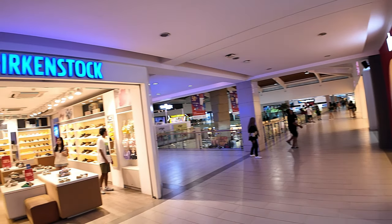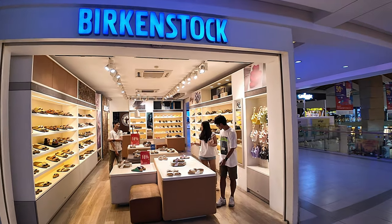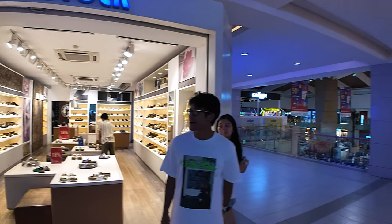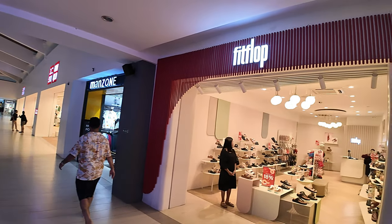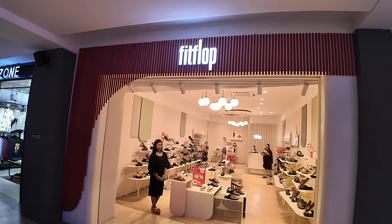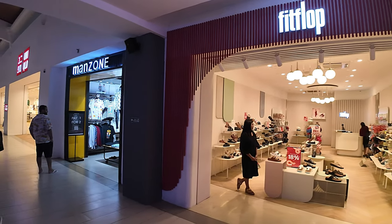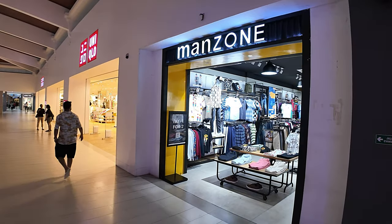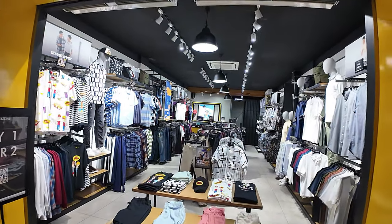Opposite that we have Birkenstock. Nice sandals shop this. And another shop here called Fit Flop. Sandals again in there. Just next door to that we have Man's Own. Man's clothing shop.